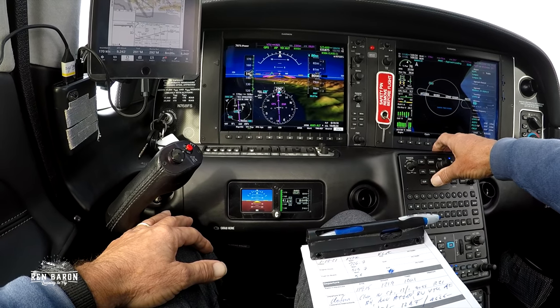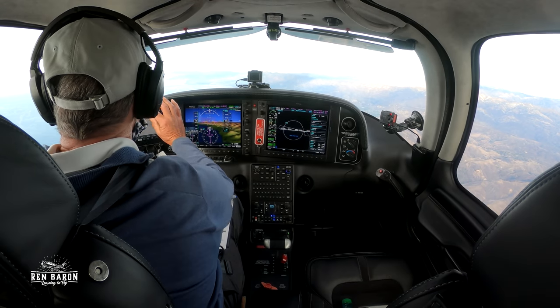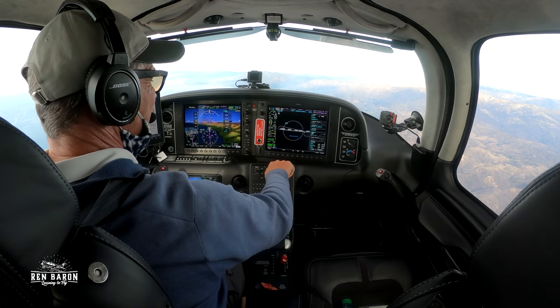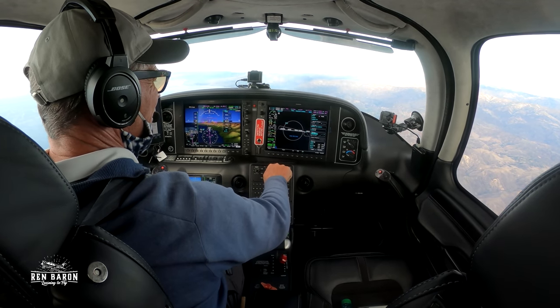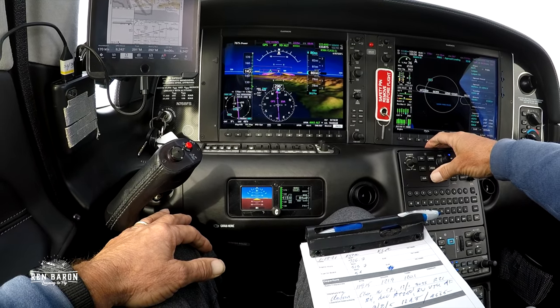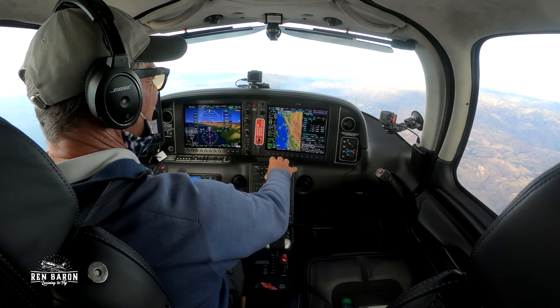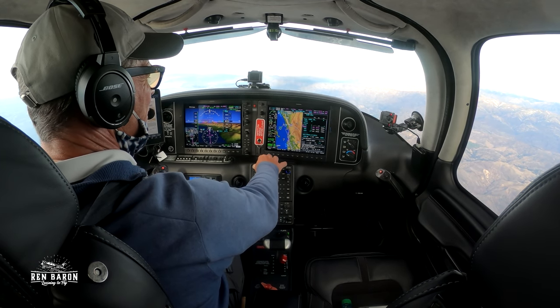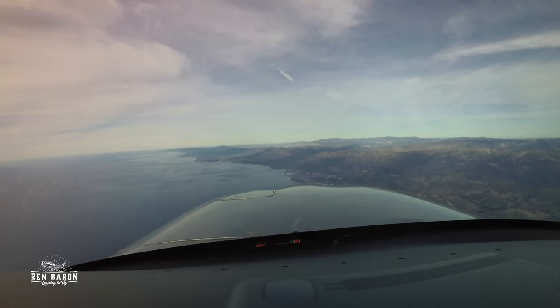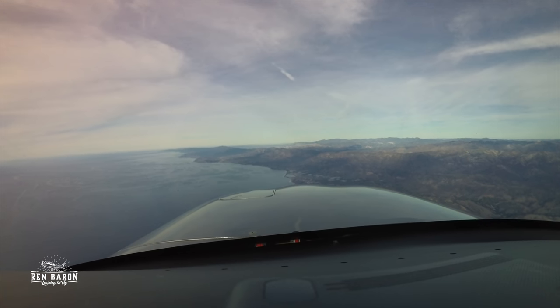No, we're not going to fly the course reversal. The minimum there on the LNAV approach is 1,000 feet. Okay, so San Marcos and then LIVAC. Navigation on course, 380.